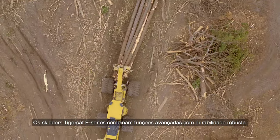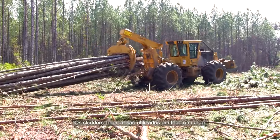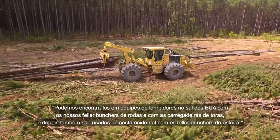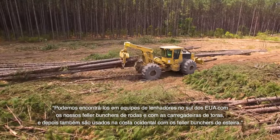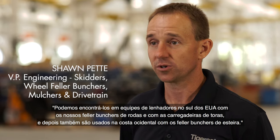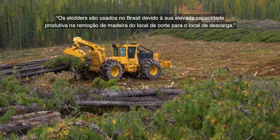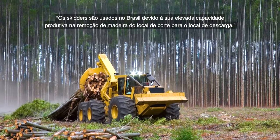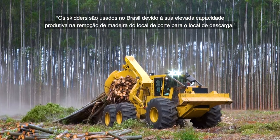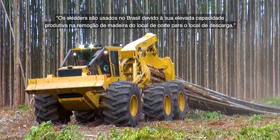Tigercat's E-Series skidders combine advanced features with rugged durability. Tigercat skidders, they're utilized all throughout the world. We find them on logging crews in the southern U.S. with our wheeled feller bunchers and log loaders, and then they're used out on the west coast with the tracked feller bunchers. Skidders are used in Brazil because of the high production capability of removing the wood from the cut site up to the landing site.